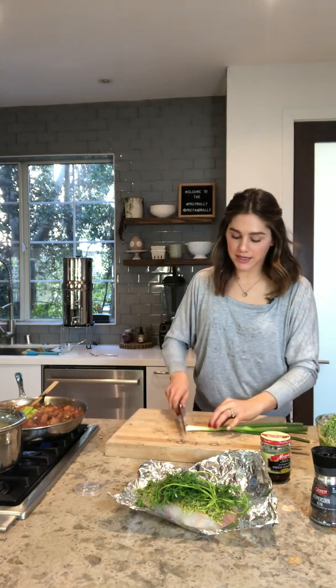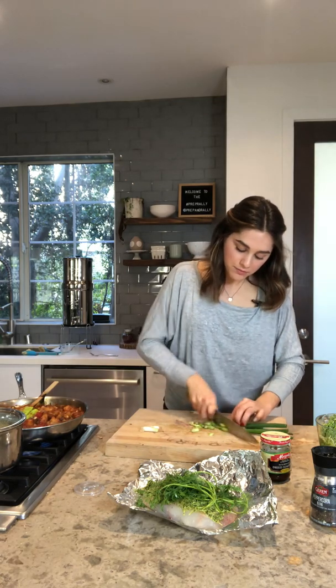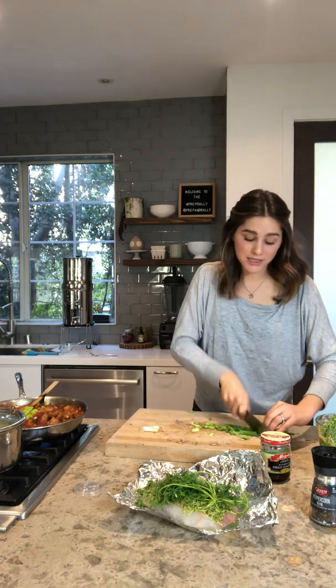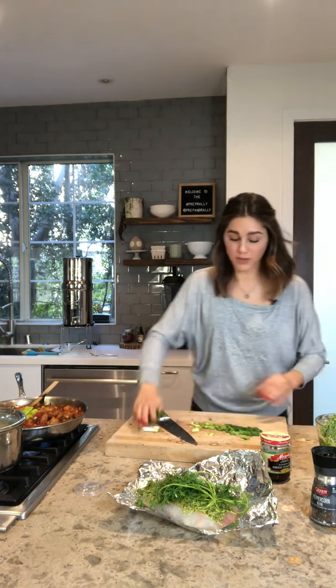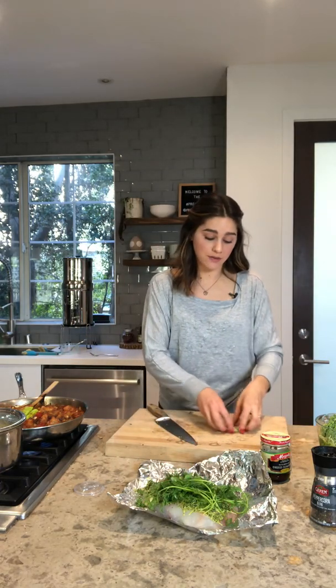I have some scallions here that you could just chop up. And these just look really beautiful when you present them this way. It's kind of special because everyone gets their own little package. You could have your kids even help you assemble these little packages the night of if you like, instead of doing it now, because they only take like 15 minutes or so to cook, depending on how big your piece is.